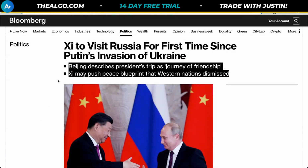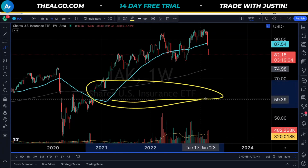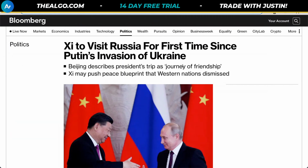And then finally, nice little headline here for you to go into the weekend. This could be a bullish reaction. So there's been a lot of turmoil, a lot of fear. We can see that evidence in all these different ETFs. Here's something that maybe, again, has potential to make us go up. What? Global peace. Xi to meet Russia for the first time since, you know what happened, on a journey of friendship where they're going to push the peace blueprint.